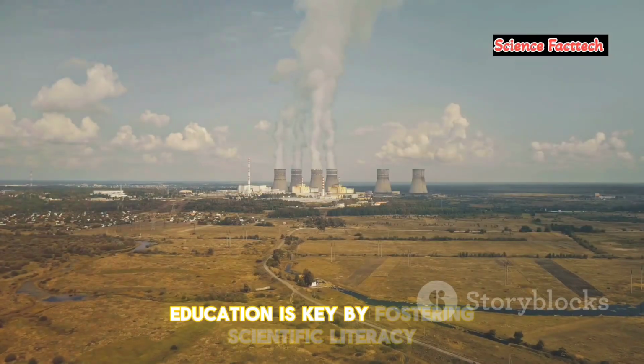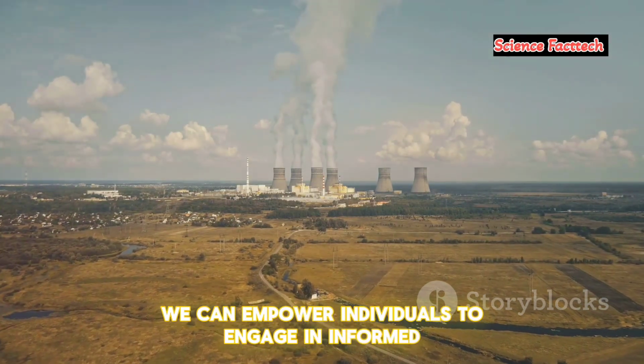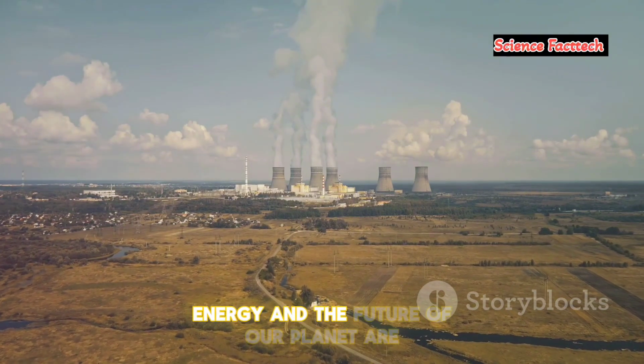Education is key. By fostering scientific literacy, we can empower individuals to engage in informed discussions about nuclear weapons, energy, and the future of our planet.